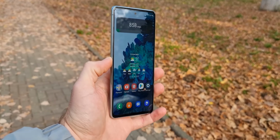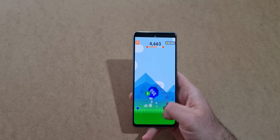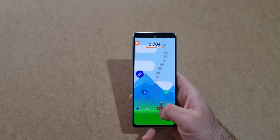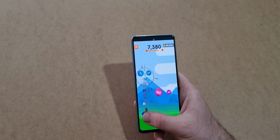It has a 6.5-inch Full HD Super AMOLED display with a 120Hz refresh rate. The chip that powers this device is the Snapdragon 865, which is still very powerful even to date. Beware not to get the 4G model that comes with the Exynos 990, since that model isn't as good.